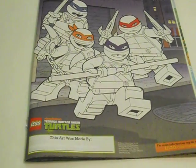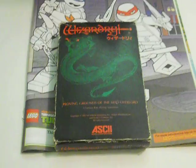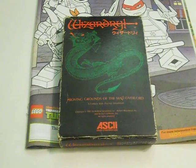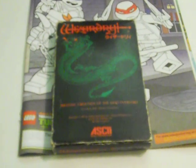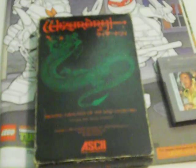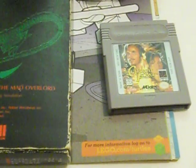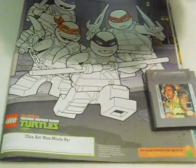And lastly, I was able to pick up a vintage Famicom game called Wizardry. I have the NES title, but I don't have the NES title in the box. But one of the things I'd like to show you is exactly how small the packaging was on the old Famicom game. So this is a Game Boy and this is a Famicom game, and it's a pretty small box. Let me open it up.